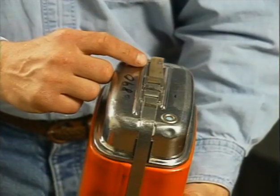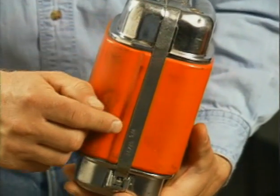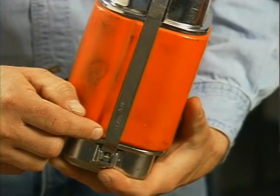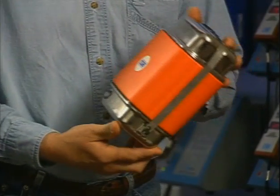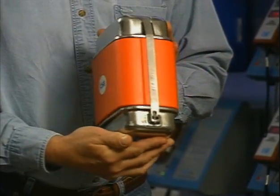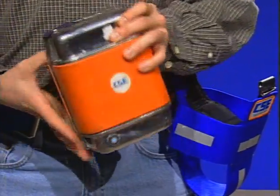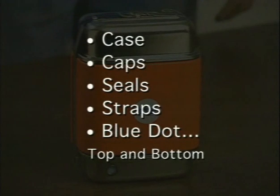Now take a look at the security bands. Make sure they are not slack, unattached, or unfastened. Next, inspect the seals. Are they cut, split, or displaced? Finally, check the moisture indicators on both the top and bottom end caps. Are they blue, indicating no moisture has entered the unit? With proper inspection and proper use, the SR100 can be counted on to provide dependable and reliable protection.